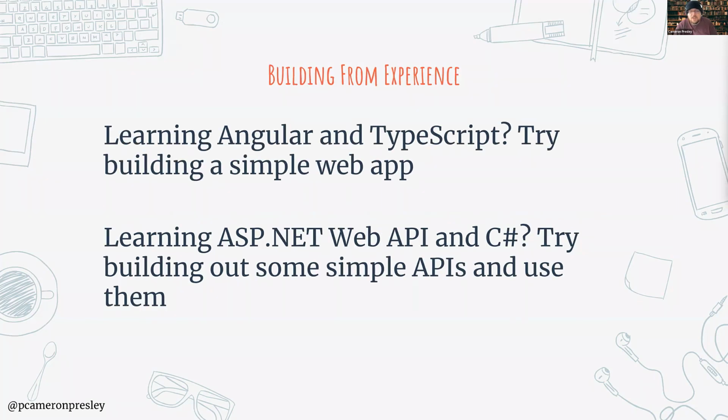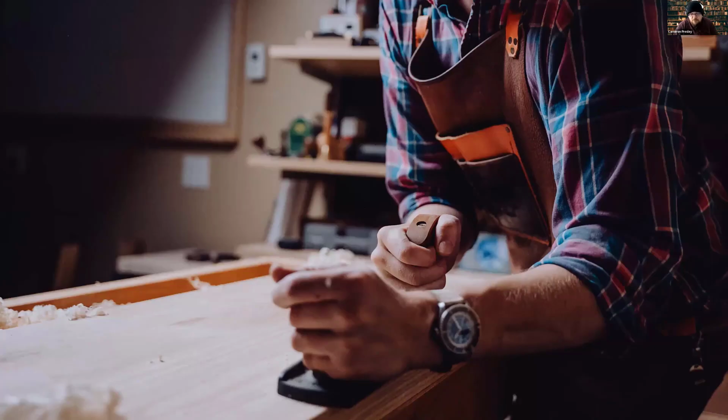So, hey, you're learning Angular and TypeScript. Cool. Try building a simple web app. Maybe it's a to-do list application. Maybe it's a Trello clone, depending on how aggressive you want to be. Hey, you're learning how to do web API stuff in C#. Cool. Try building out some simple APIs and then experiment with that. I'm a huge proponent of building stuff.